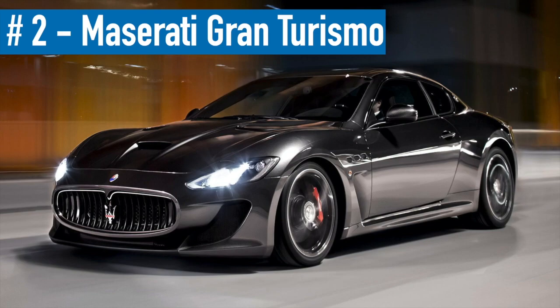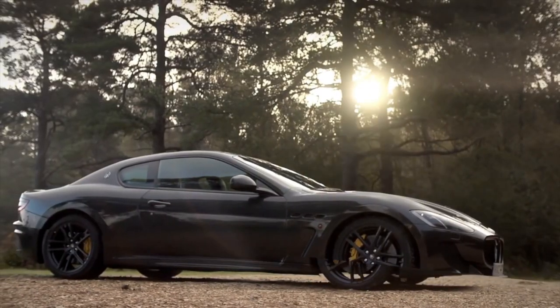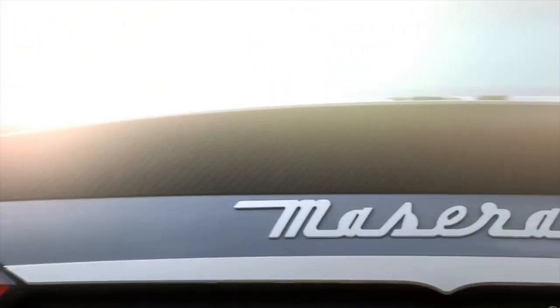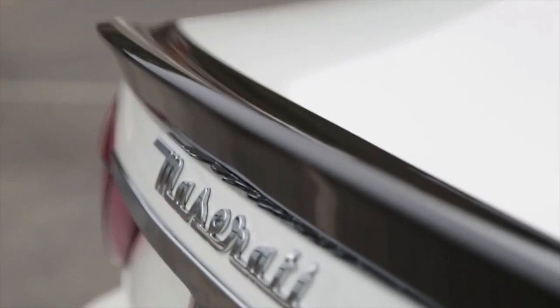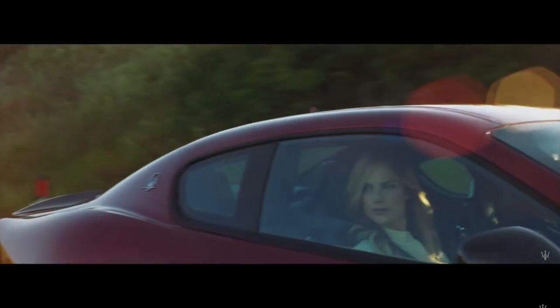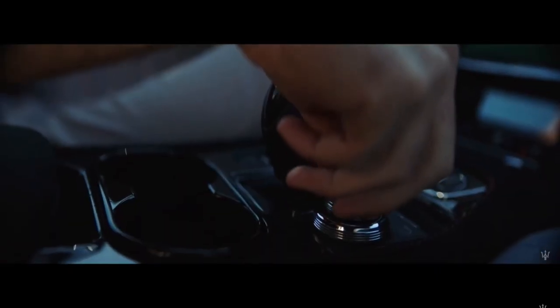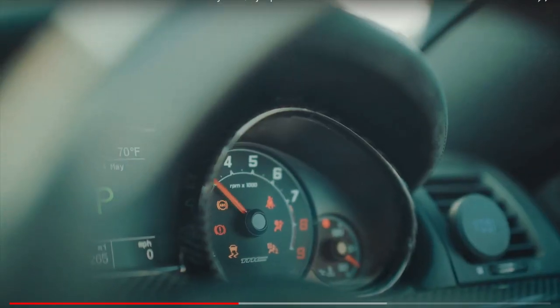Number 2. The Maserati Gran Turismo. The Gran Turismo is a true Italian sports car. You get the Ferrari-like engine, the speed, the looks, and the Maserati name tag that comes with it. It's one of those cars that says, I'm a baller, but I don't need a fancy schmancy Ferrari to prove it. It helps you stay under the radar without attracting too much attention, but the moment you need to show off a bit, just hit the gas pedal and listen to it roar. With a car like this, you'll without a doubt have the honeys flocking. With its aggressive front-end design and smooth body lines, it's the perfect combination of mean and slick.